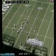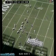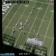Okay, again, it's a nice job by the weak safety of coming down and showing in the box as a linebacker and then getting myself back out of all of it.